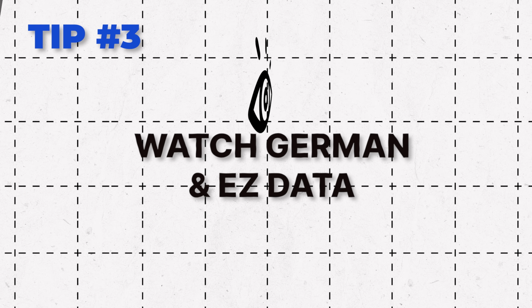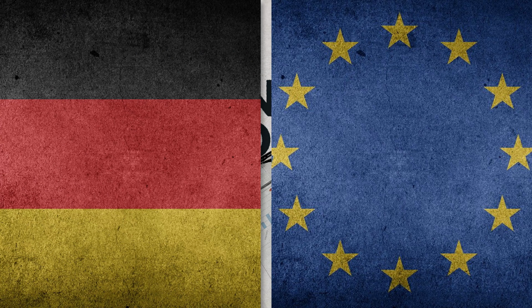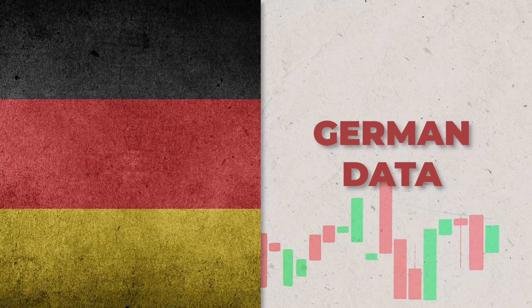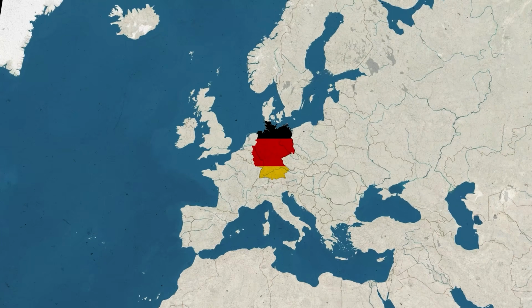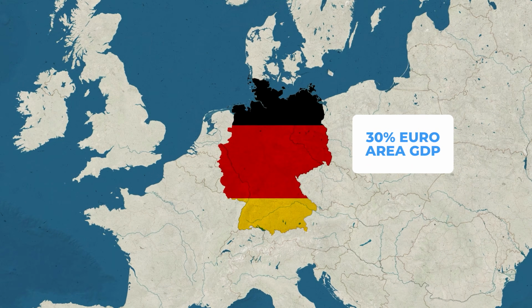Number 3, just because there are 20 countries in the Eurozone doesn't mean that you need to follow the economic reports of 20 countries. That's too much work even for me. The only economic reports that matter are the ones from Germany and the Eurozone. And between those two, the German data tends to be more market moving because it is released before the Eurozone data. Germany is the largest economy in the Eurozone, making up about 30% of Euro area GDP.